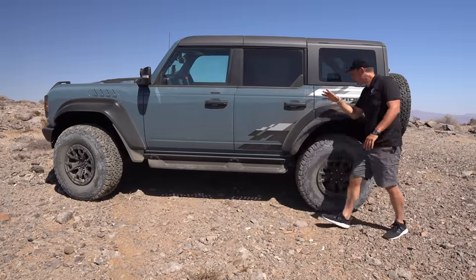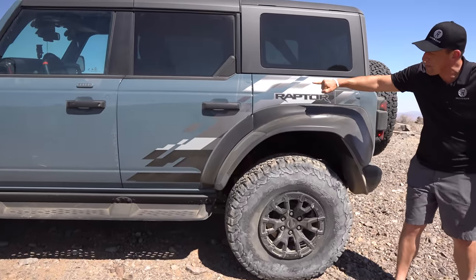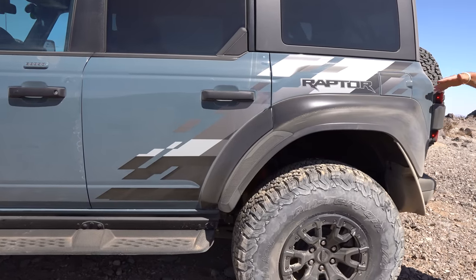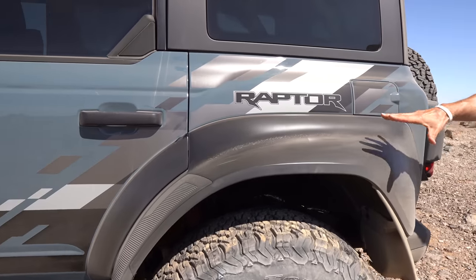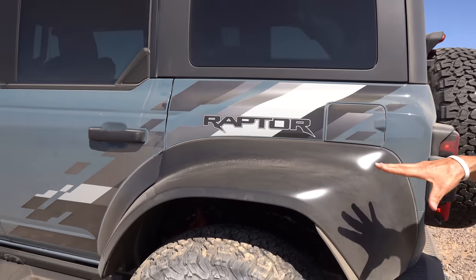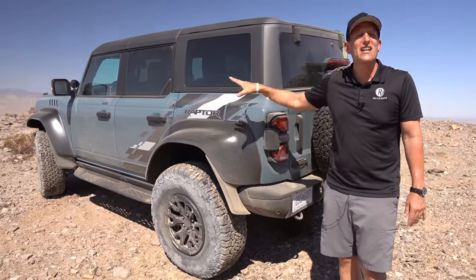Now, graphics, we've been talking about graphics, not only on the hood, but look at how the graphics come up from the passenger door into the rear fender. Really fits it well, especially with this Area 51 color. And please excuse the dirt and the dust. We've been working out here in the desert of Palm Springs, and that's why she's all dirty.